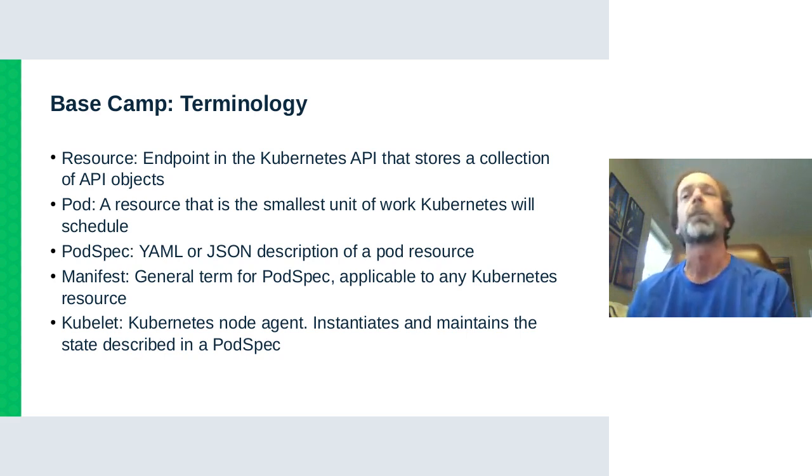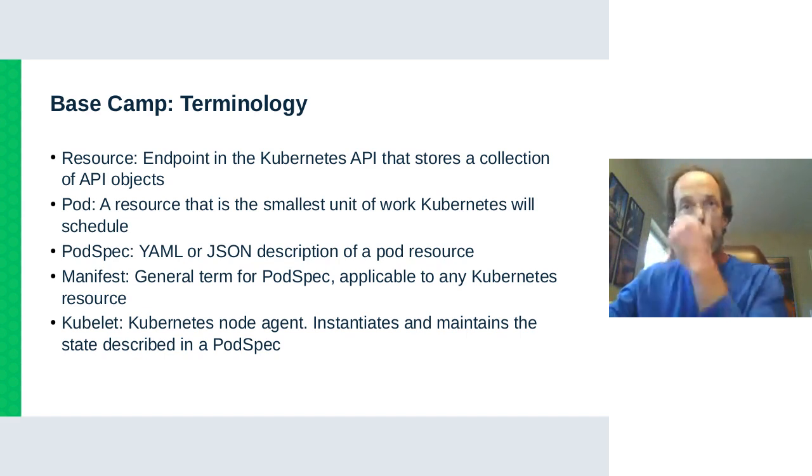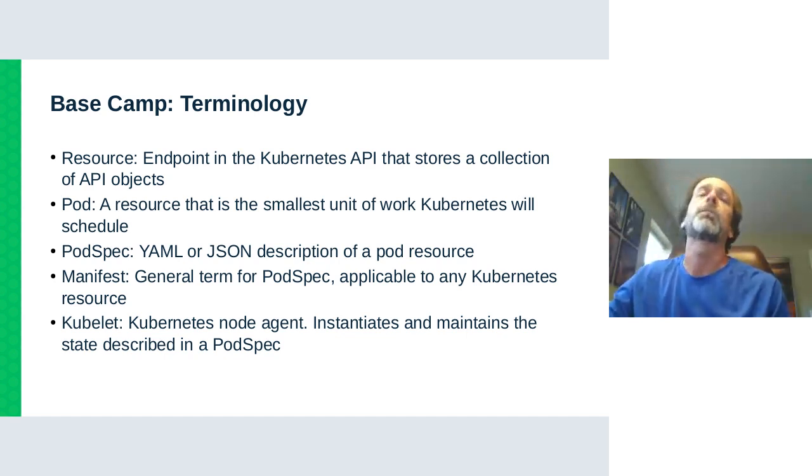And pods generally have some entry point that is the service to be run or provides the functionality of the pod, for example, something like /usr/bin/my-favorite-time-server. A pod spec is just a YAML or JSON description of a pod resource. A manifest is a term that I use, and I've seen it elsewhere in Kubernetes documentation as well. It's a generic term for a pod spec for any Kubernetes resource.